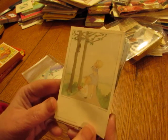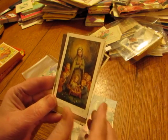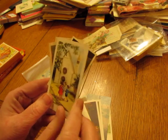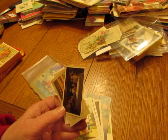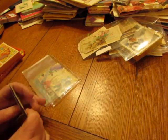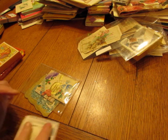This is from Holland. The Guardian Angel. Beautiful images. Look at that little tiny one. Says something about wrecked and cast ashore. Here's the Lord's Supper. Beautiful. I'm gonna examine these much closer when I have time, but I'm trying to get through this. It's a very big box next to me.